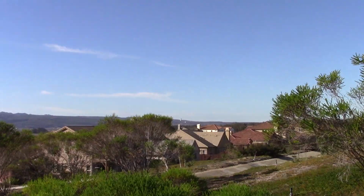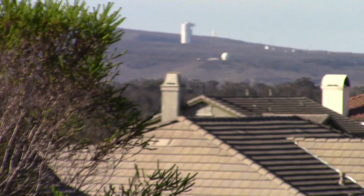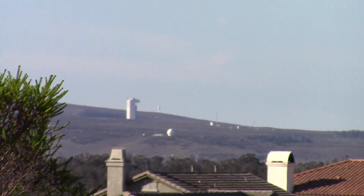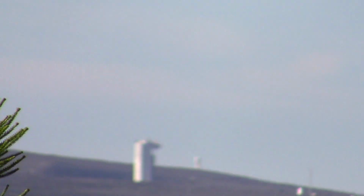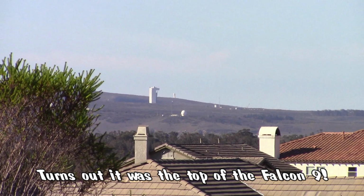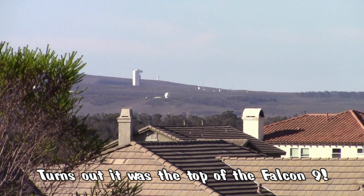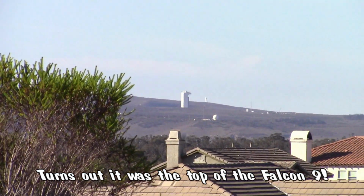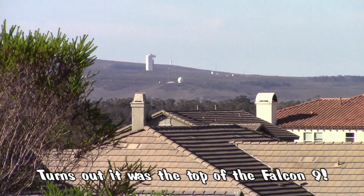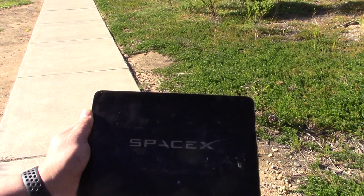Hold on, I'll show you. So I don't know if I'm gonna be able to zoom in enough. There you go. Okay, so what you're looking at is the Atlas pad, and I'm not sure you should be able to see it. Just over the hill, there's like a little white nubbin, and we're debating whether or not that nub is the water tower at the SpaceX pad or if it's actually the tip of Falcon. We can't see from here, but that is how good our viewing point is. I'm so stoked. So we're about half an hour out. Let's do a launch.